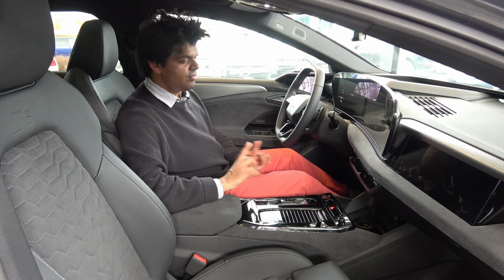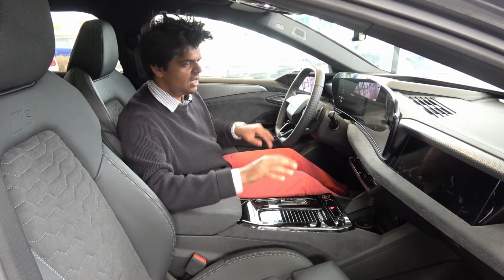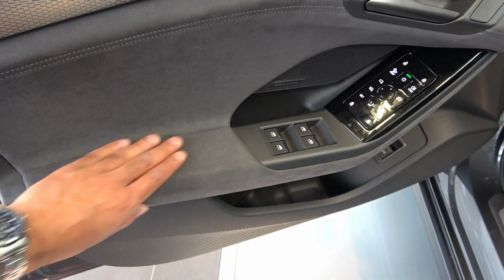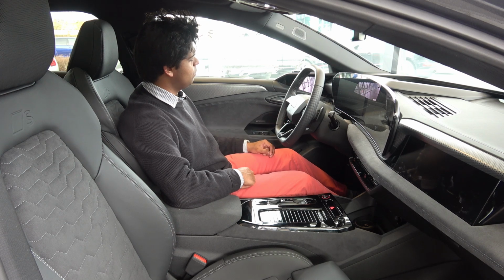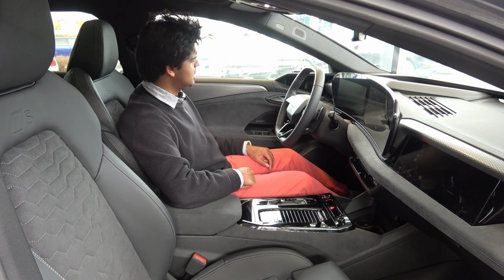But then there's something very funny as well. You see the piano black over here? The decoration looks nice. The Alcantara is so convincing. Now, take a look at the window buttons. It's plastic, guys. It's literally plastic. And it's right next to those beautiful piano black buttons of the wing mirrors, mirror controls, and lighting controls.